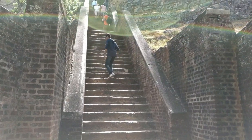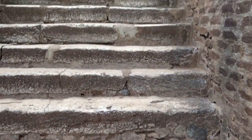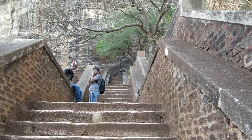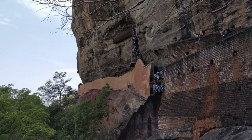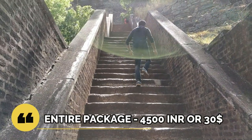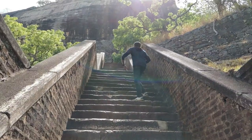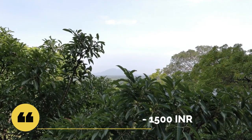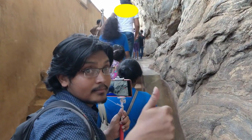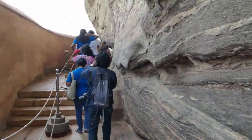Now if I talk about the price, if you take the entire package that includes the Sigiriya rock and also the other fascinating places like bullock cart ride, lake trip in a fishing canoe, village lunch with cooking instruction, the entire package will cost you around 4,500 rupees in Indian currency or $30. However, the majority of the tourists just visit the Sigiriya Lion's Rock, and for us, it cost around 1,000 to 1,500 per person.